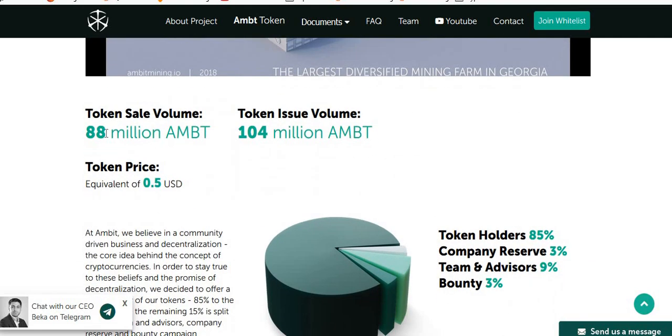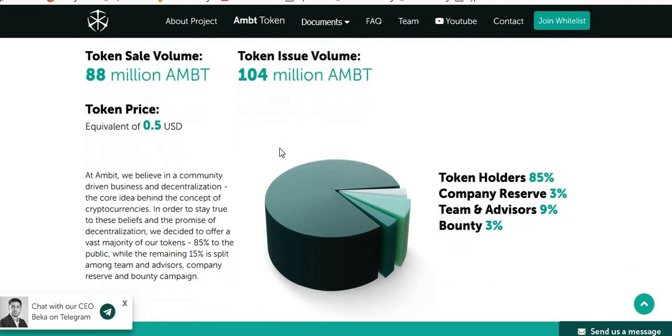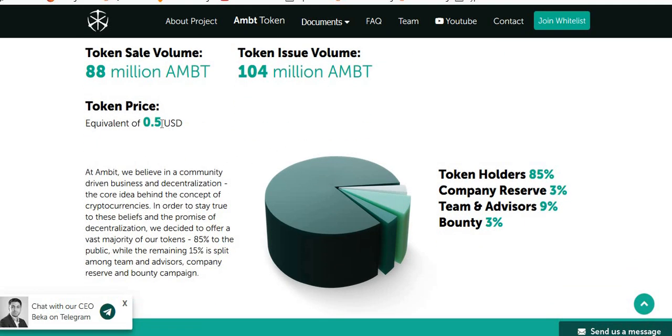The sale is they're going to be selling 88 million, and they're going to have a total issuing of 104 million, and the token price is going to be 0.50 cents USD. Again, in the pre-sale, they're going to be discounting that back to 40%, at least for the first few days. You do have to join the whitelist to get involved, so there's 2 days left. I did get approved within an hour or two, so if you want to get on the whitelist so you at least have a chance to get in on the pre-sale, I'd suggest you do.